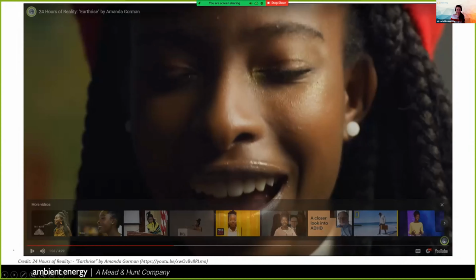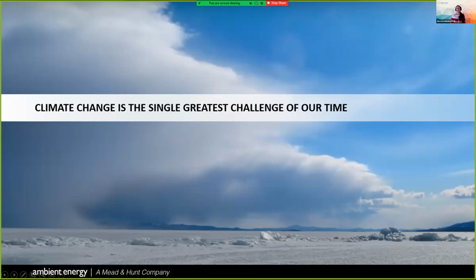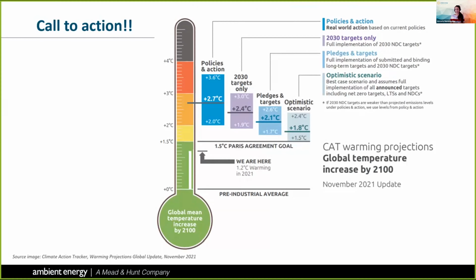So as she said in one of the last sentences, climate change is the single greatest challenge of our time. And that's a call to action. This is a Climate Action Tracker warming projections global update from November 2021. And as you see, we are here. The Paris Agreement goal is 1.5 degrees Celsius, not to increase beyond that. We're already here, and this is the end of 2021.